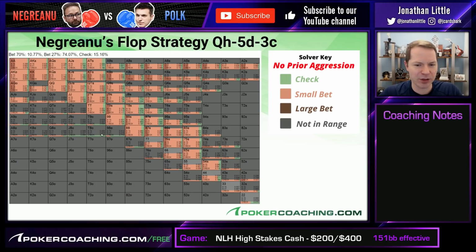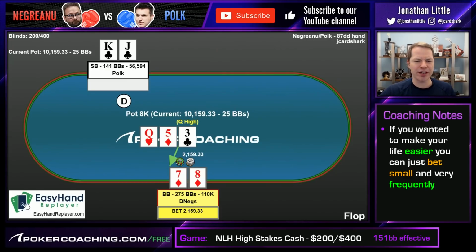So some total give-ups are checking, and a lot of marginal made hands are checking in this scenario, plus a few traps, like you'll see pocket queens trap every once in a while. Even a hand like ace queen traps every once in a while. Pocket aces traps every once in a while. But for the most part, this is a spot where if you wanted to make your life easy, just bet small and frequently. Around to Doug Polk with his premium hand here.